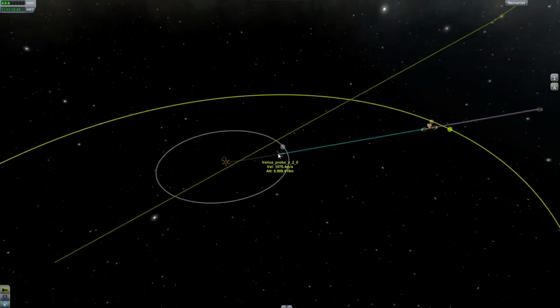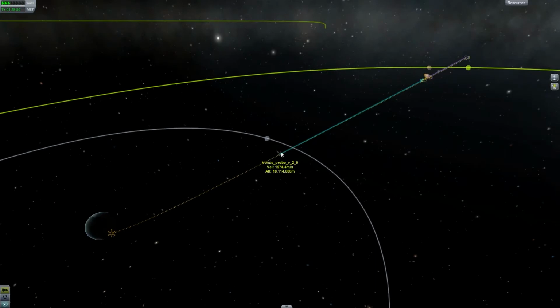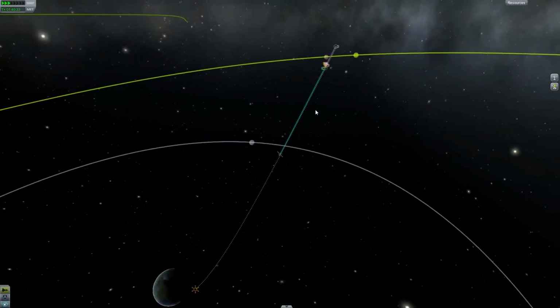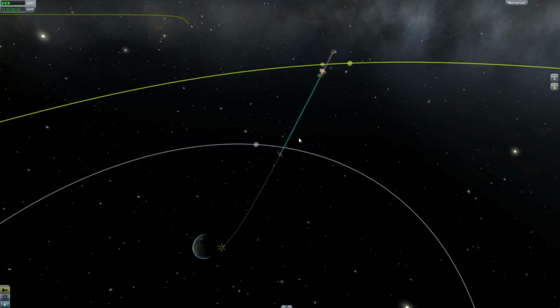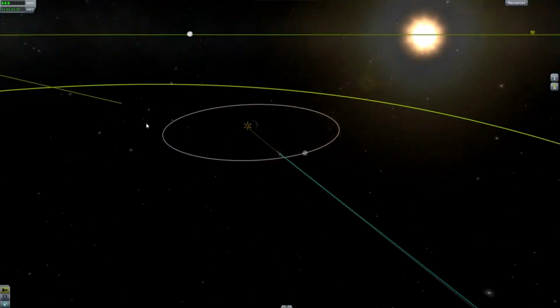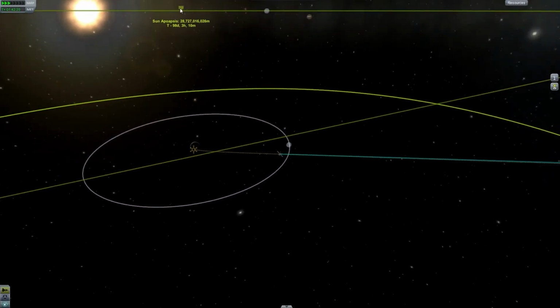I'm going to burn a ton of fuel trying to slow down to meet this planet. But it's an unmanned probe. Who cares? With a Kerbal, I'd be a lot more careful. But I may use these probes just to test orbital stuff out. But yeah, man. 22 billion meters away. 28 billion meters away.